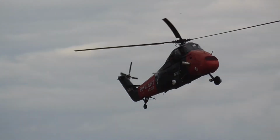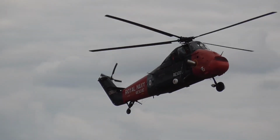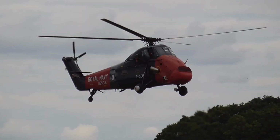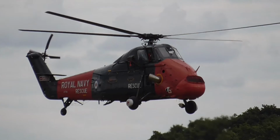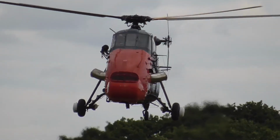There are 2, possibly 3 Sea Kings still operational to train Navy pilots down on the south coast. Yes, with a company called Heliops, operating on a contractor basis.